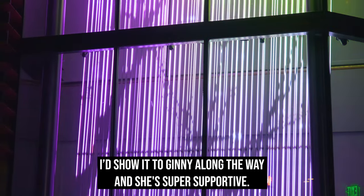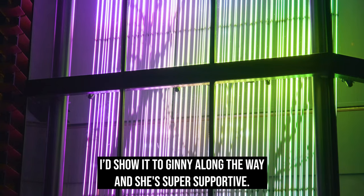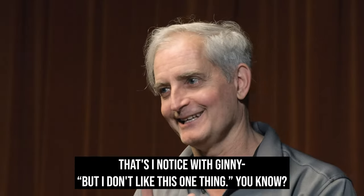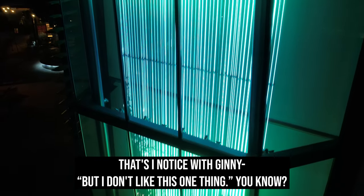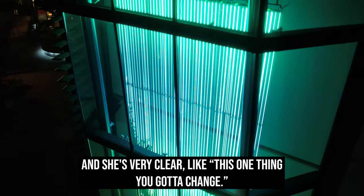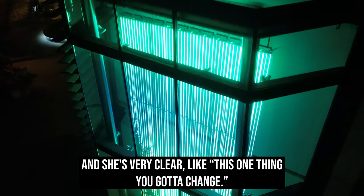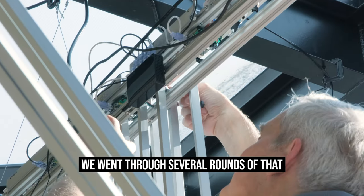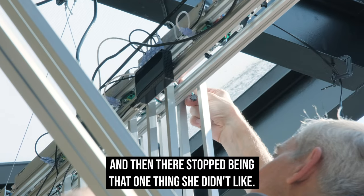I show it to Ginny along the way, and she's super supportive. She's like, oh, I love this. But there's always like one thing. That's what I noticed in Ginny. But I don't like this one thing, you know? And she's very clear, like, this one thing you've got to change. Like, okay, I can change that. We went through several rounds of that. And then there stopped being that one thing she didn't like.